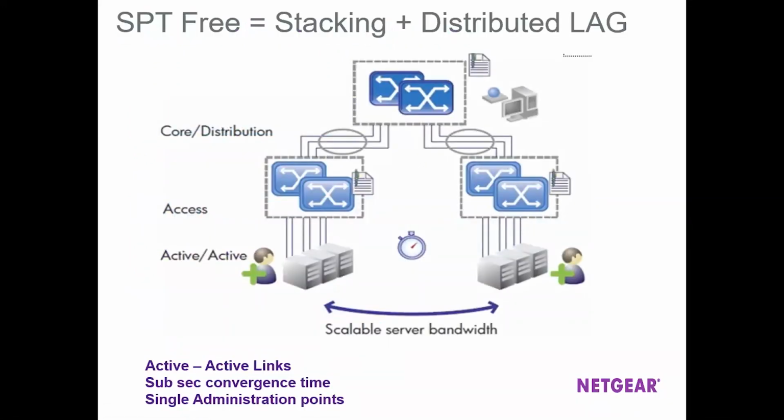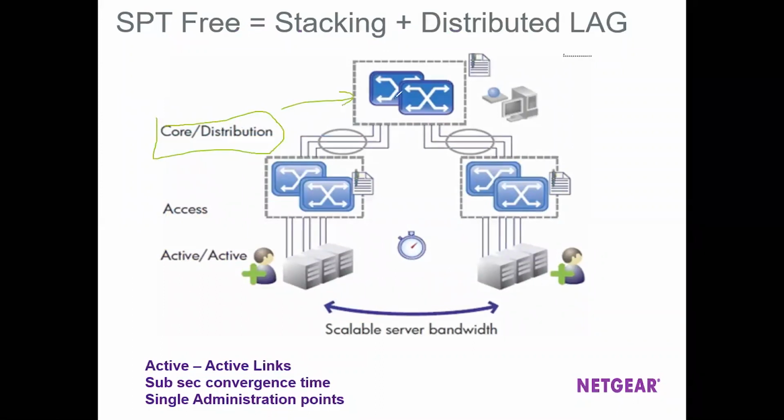So if we add these two technologies together, how is our network going to look? That's the kind of network we want to implement here. Remember the core layer: these two switches are stacked, and we have the access switches here, which are also stacked. We have, for example, 3-4 cables going from the access to the core, but they are link aggregated, so they work as if it were only one cable. The good thing here is that all the cables are active, so we also have load balancing. And we also have sub-second convergence time. So if one switch fails or one cable fails, in less than a second we will have the network back.